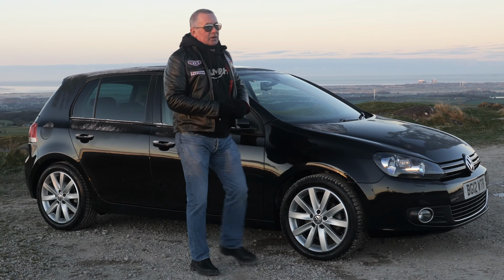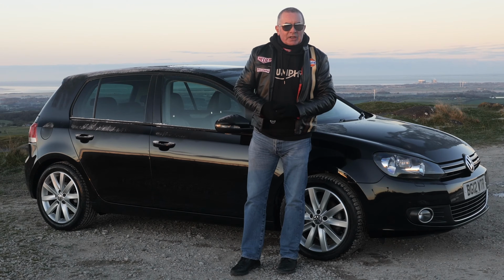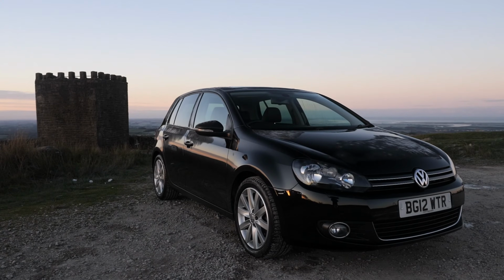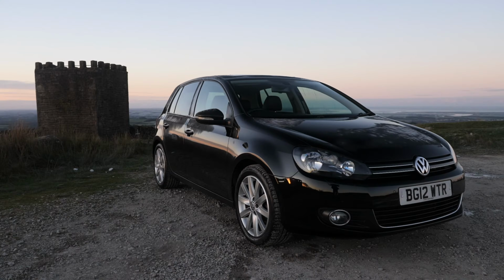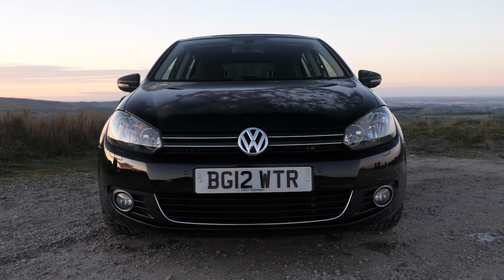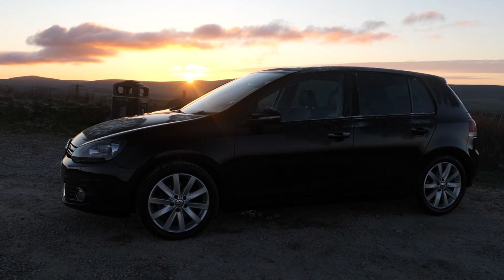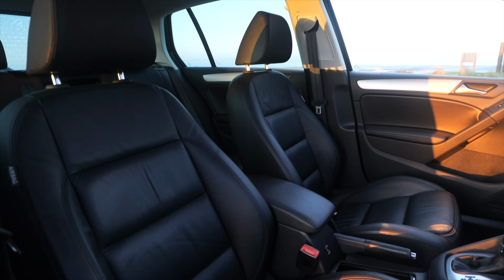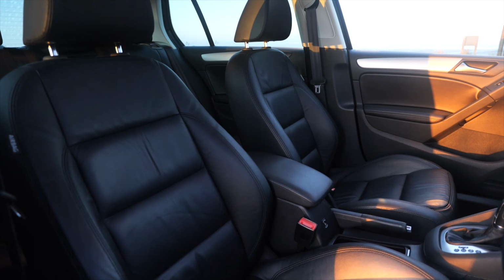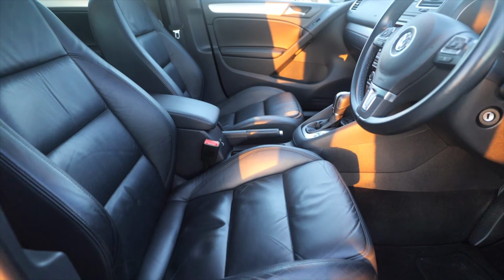Today I'm going to show you around our Volkswagen Golf, then I'll take you for a ride in it. But first I'll tell you a little bit more about it. It's a 2-litre TDI GT with leather, DSG gearbox, 5-door, 2012 on a 12 plate, 1 owner from new and 7 stamps in the service book. It's done 30,456 miles at the moment. Will have done more when I finish this test drive, of course.